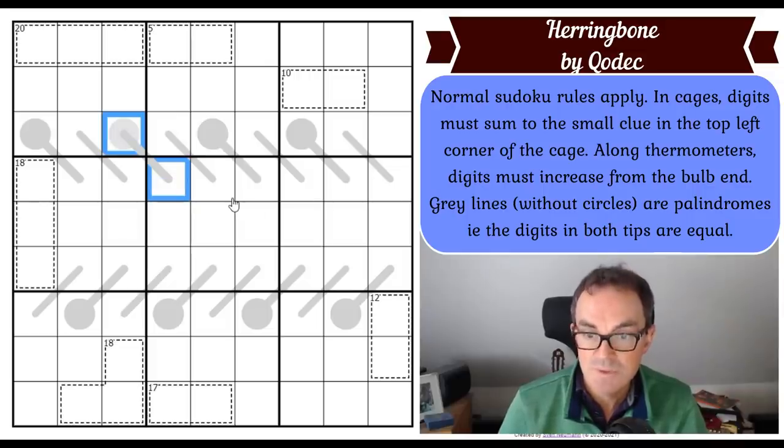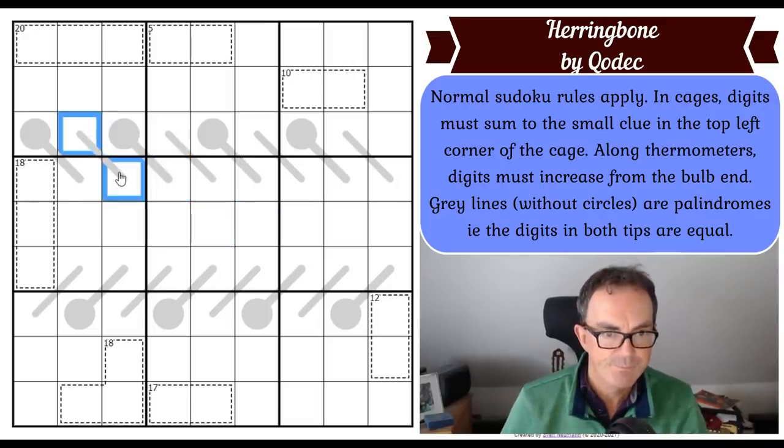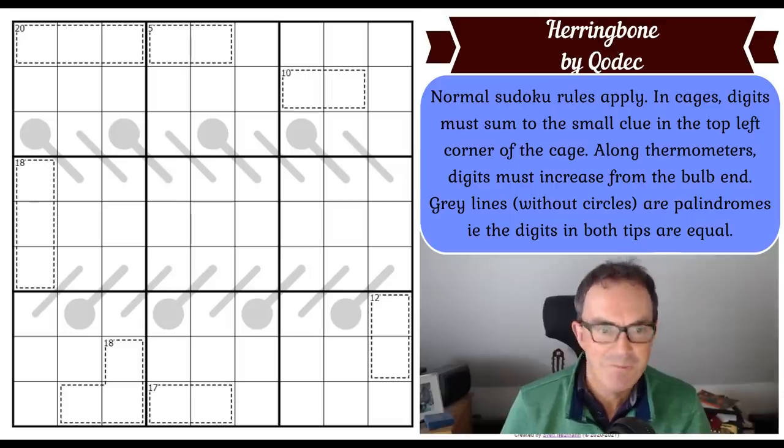Grey lines without circles are palindromes, i.e. the digits in both tips are equal. So here, we know those two cells are the same. Those two cells are the same, etc. Which doesn't seem incredibly helpful at first blush. Do have a go. The way to play is to click the link under the video as usual.